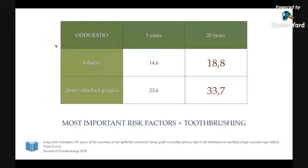Prato in 2018, this was published last year, shows that the main reason for the recessions is that we use a lot of strain on toothbrushing, and the two most important risk factors are tobacco and less than 2 millimeters of attached gingiva. Here you can see the odds ratio after 20 years of having these two important risk factors.